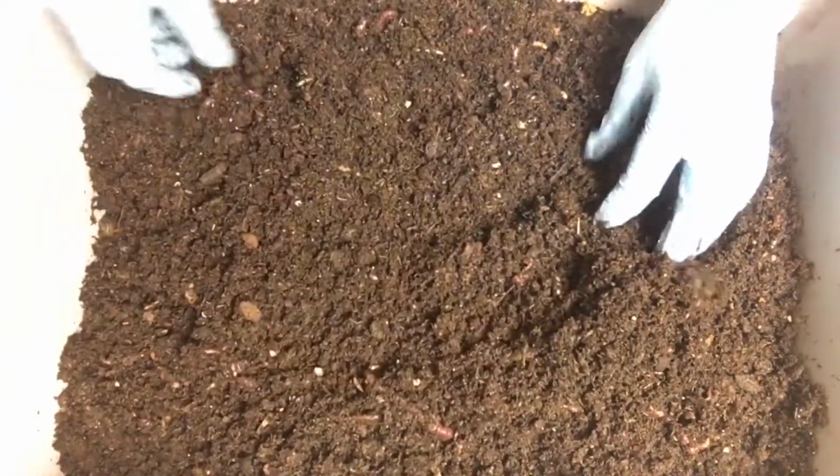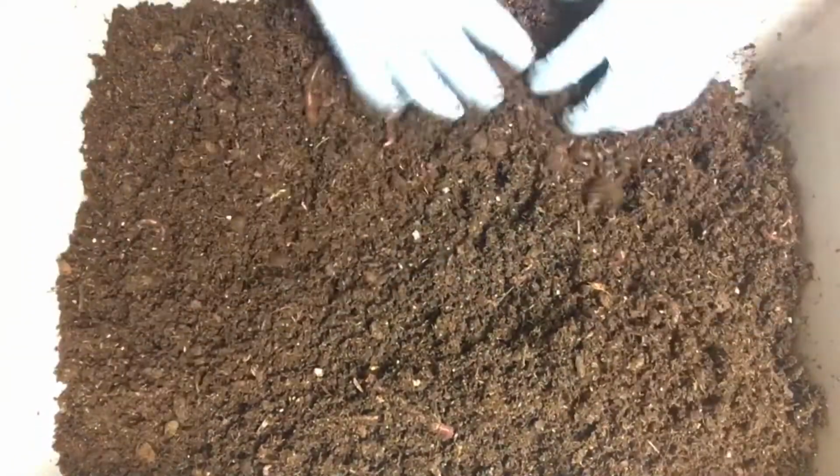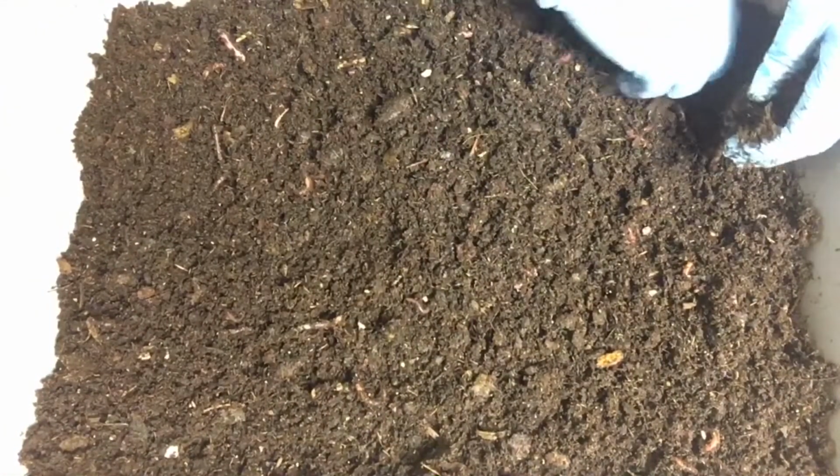So this is not bad. Not bad. I see a lot of cocoons. So we're going to leave them in here, and we're going to continue to keep an eye on them, and we're going to see what is going to happen.